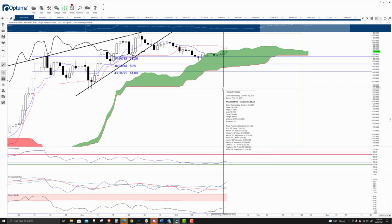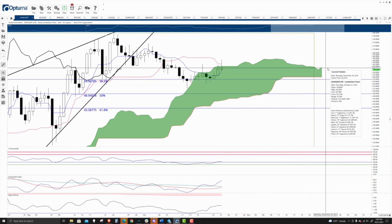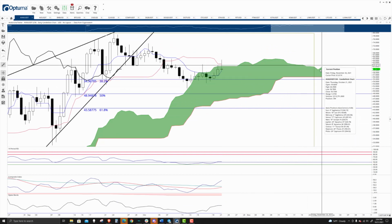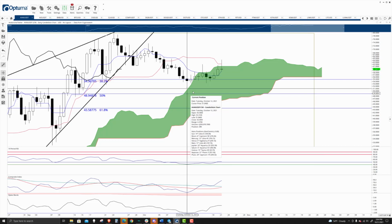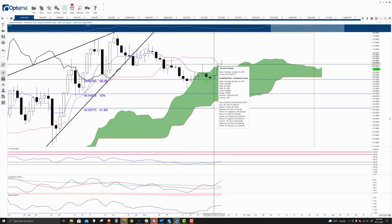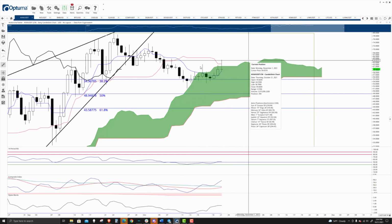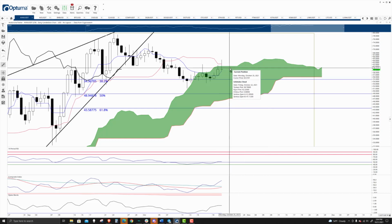For an ideal Ichimoku bullish breakout to occur, we need to see future span A above span B, which it is. We need to see the Tenkan-sen above the Kijun-sen. It's not, but the Kijun-sen can be flat and the Tenkan-sen can be pointing up. So that is true, and that's valid.